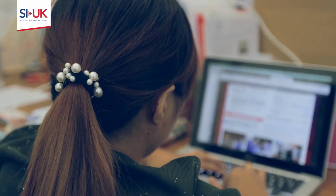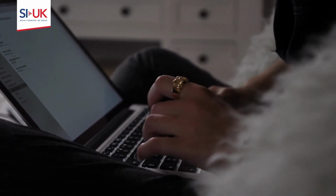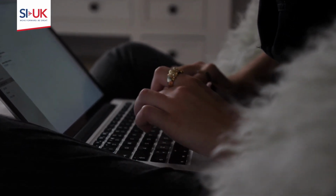Factor number 6, register early. To secure your spot, register early because popular test dates fill up quickly. Don't forget to research test centers near you and their available dates. Choose a date that aligns with your preparation timeline.